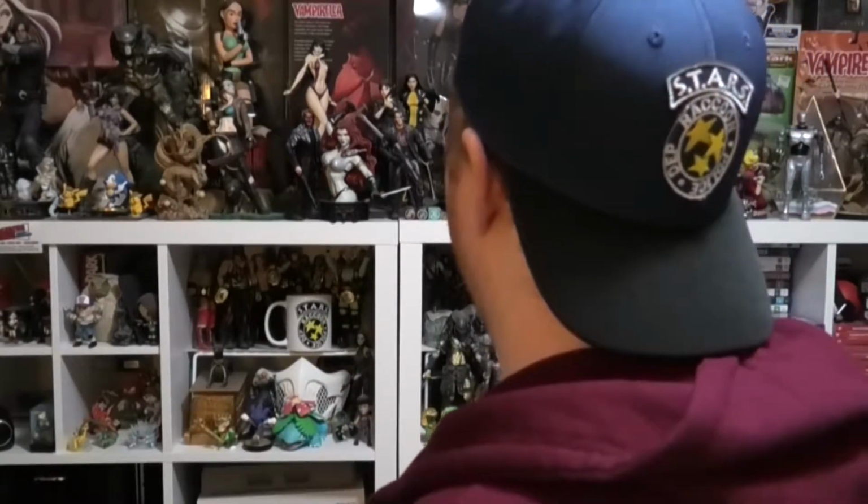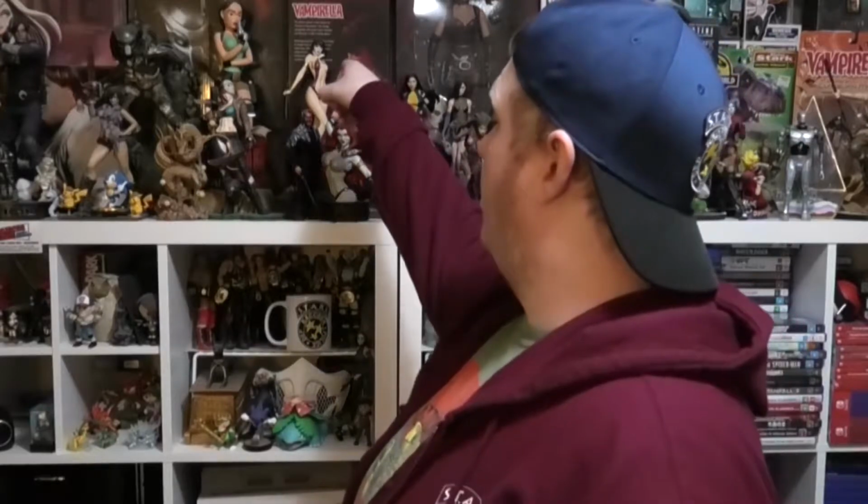Now, my big cleanup. I don't know what I want to do this year. I'm actually really happy with the way it looks. I've got so many things that I'm happy to keep displayed. Funny enough, I love that Vampirella, she's so gorgeous. I actually ordered another Vampirella.